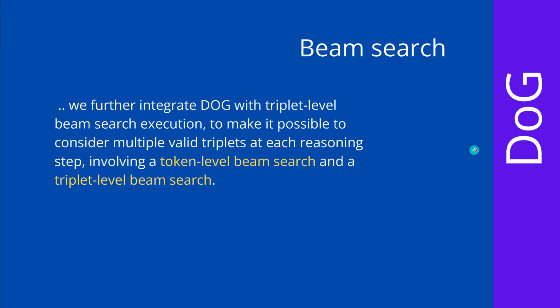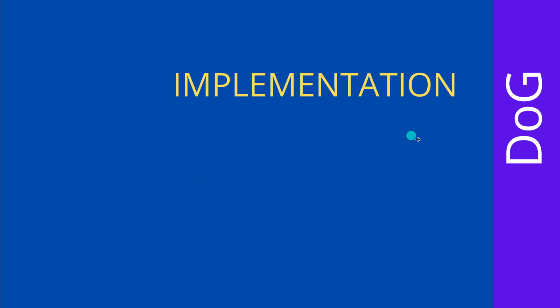So what they said now, MIT and Hong Kong, for their particular implementation: we further integrate the decoding on graph with a triplet level beam search execution. And now they make it even more interesting because they realize they more or less have 2 steps to go. They have a token level beam search, because the token levels can also have real close by alternative tokens, and they go for a triplet level beam search. Let's see this in an implementation.